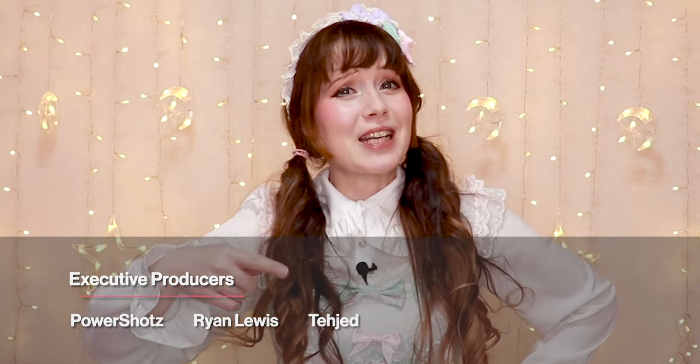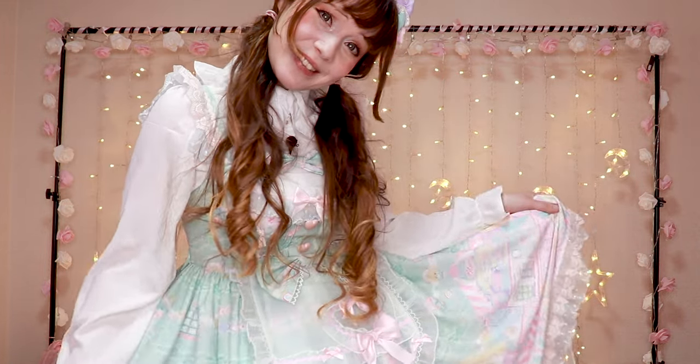And today, a fashion haul from Devilinspired. If you have seen some of my videos, you probably have seen some of the Devilinspired dresses before. Actually, in fact, you've seen one of them right now. This one is one of their dresses. Fluff, fluff, fluff. And I love it. Woo!